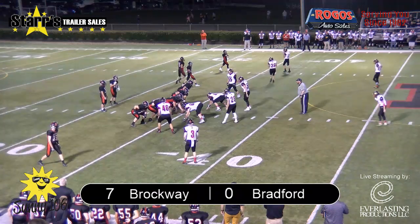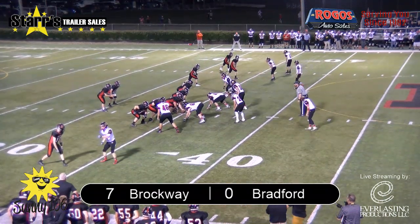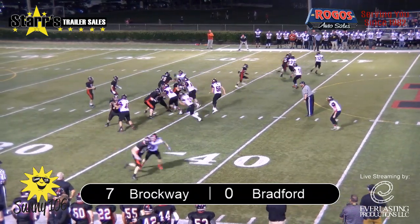Okay, this time we have trips to the far side, 1 split on their side. That's Connor. No, let's see. I can't see that number. Peyton Maurer, the one that was in motion. Yep, looks like 13.